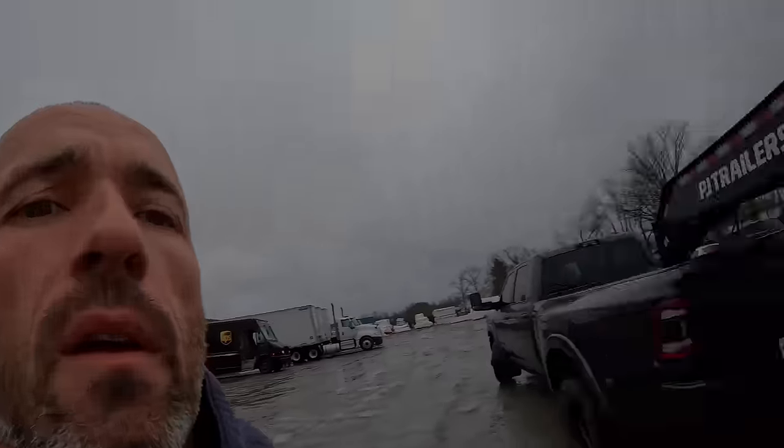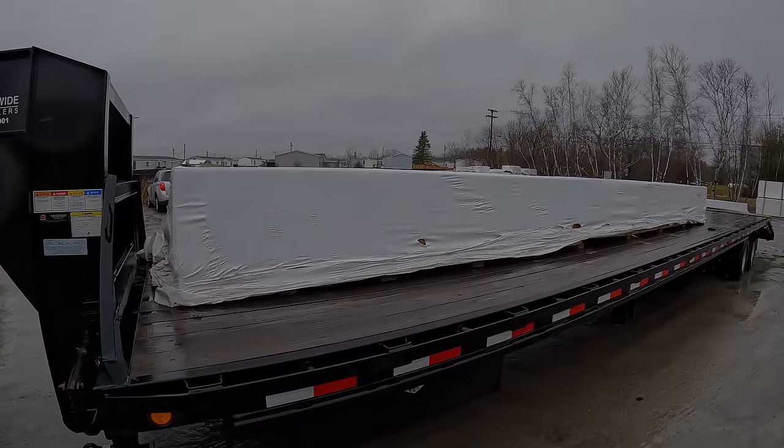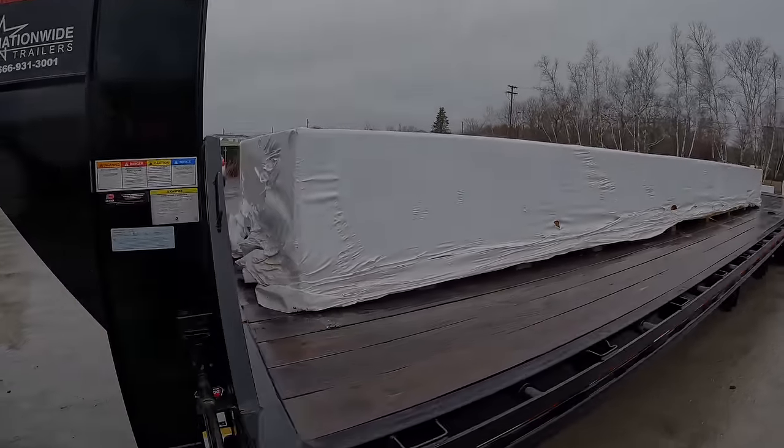What's up guys, I am at a shipper in Maine. Just picked up a crate. It's about 22 feet long, about 2 feet tall, and maybe 3 feet wide. This is about 2,500 pounds, so I'm gonna throw some straps over it, and it has to be tarped. So let's get to it.